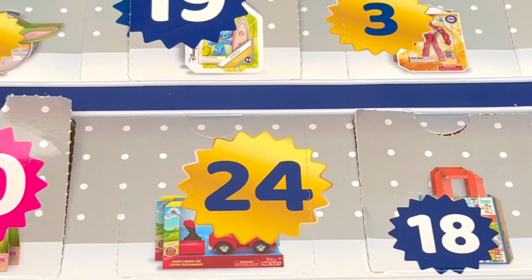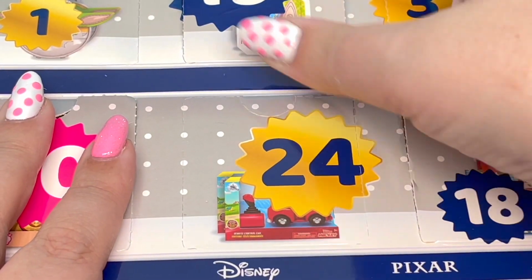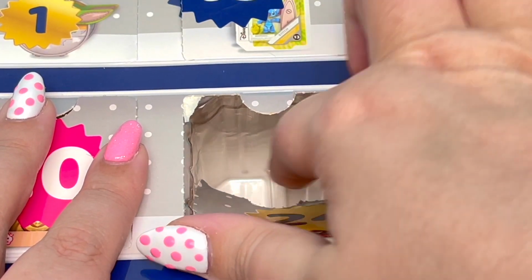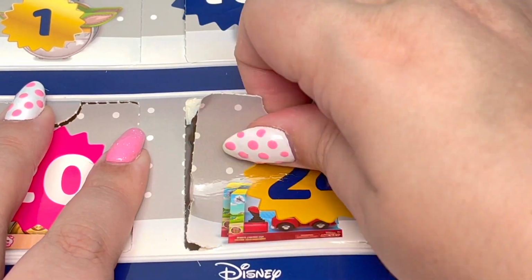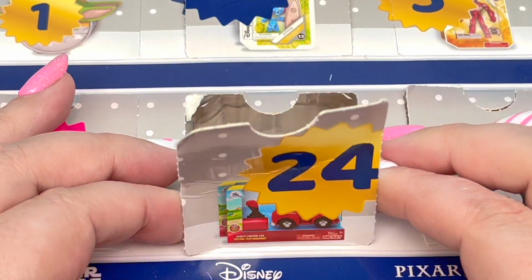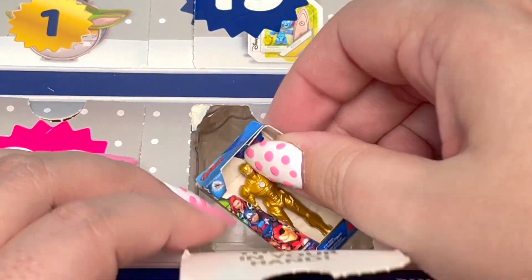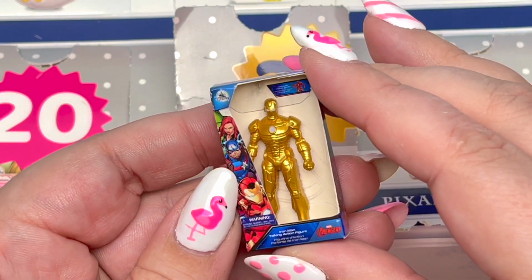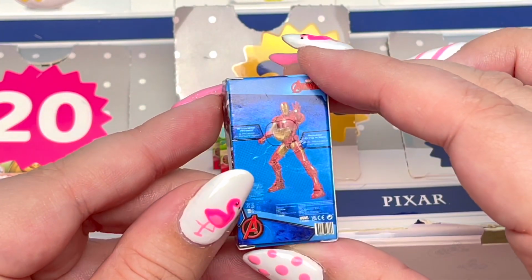So by process of elimination, I'm assuming our last exclusive piece is gonna be in number 24. I think for the grand finale, it's number 24. Oh no, let's hope I didn't smash the piece like I did with the Millennium Falcon. All right, so let's go ahead and bring this up and, oh my goodness! Sorry, you guys, it took me a second to realize what I was looking at. We have a gold Iron Man. Oh my goodness. Oh, wow.